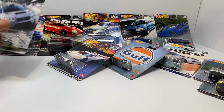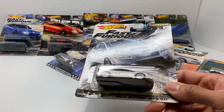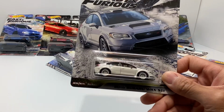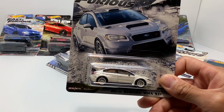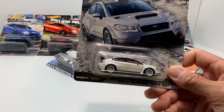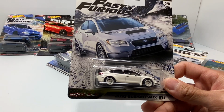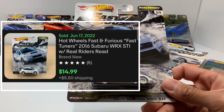So next up, we got the Hot Wheels Retro Entertainment Fast and the Furious Fast Tuners Subaru Impreza WRX STI. This is a 2015 body style for the STI, doctored up in Hot Wheels fashion with a wide body kit. It does resemble the car from the movie pretty closely. This car definitely has a special place in my heart just because I did own a 2015 STI in white as well, so this is pretty much as close a casting to that car as Hot Wheels puts out right now. No surprise here, this car is definitely going over the retail price, currently selling for about $15 on the secondary market.